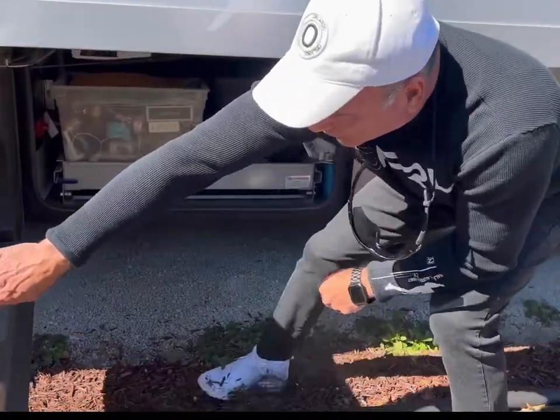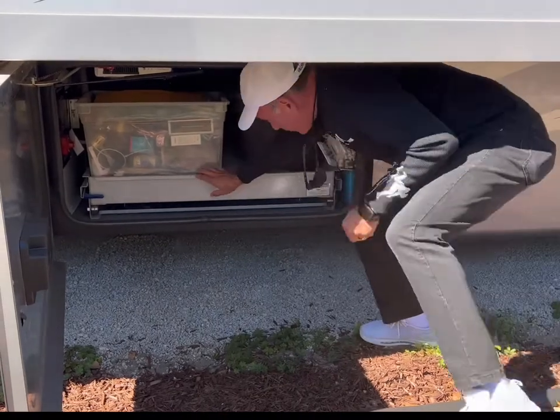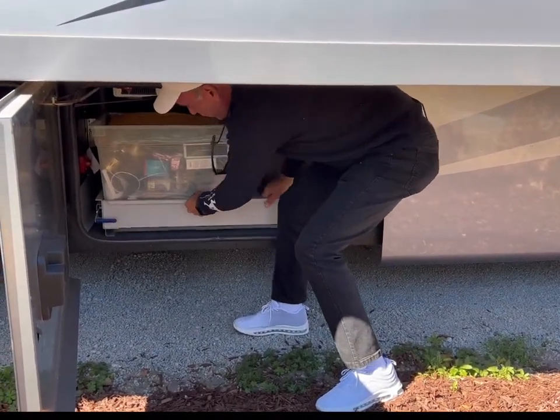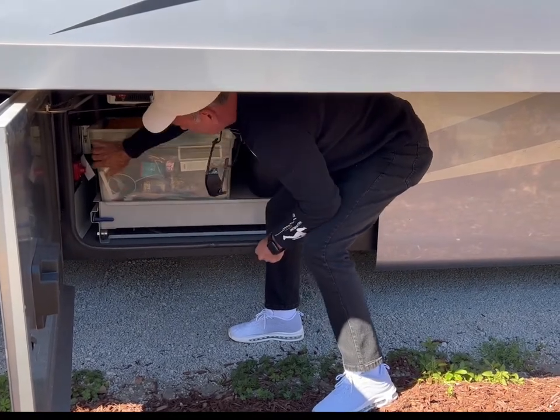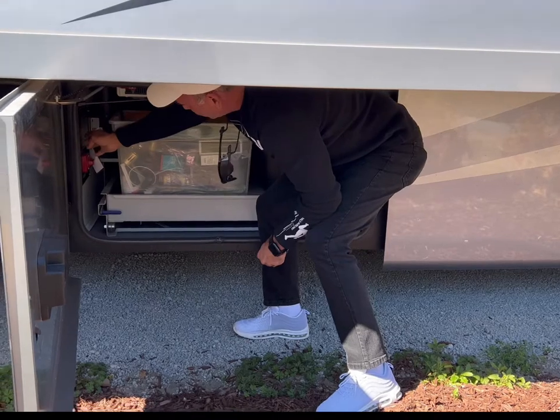This is the one with the slide out. So if you want to get something that's in the middle, just move this latch here, and it'll bring the tray out for you. So you don't have to hurt your back.